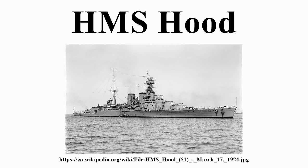The propulsion system consisted of 24 Yarrow boilers, connected to Brown-Curtis geared steam turbines driving 4 propellers. The battle cruiser's turbines were designed to produce 144,000 shaft horsepower, which would propel the ship at 31 knots. But during sea trials in 1920, Hood's turbines provided 151,280 shp, which allowed her to reach 32.07 knots.